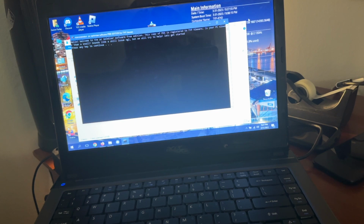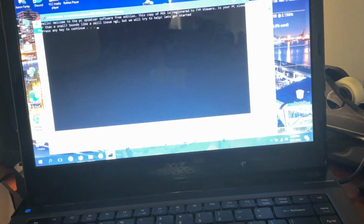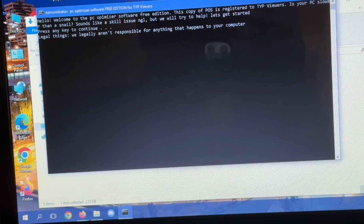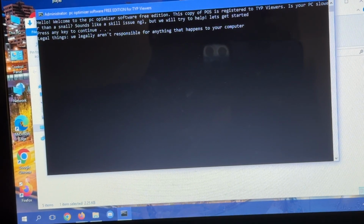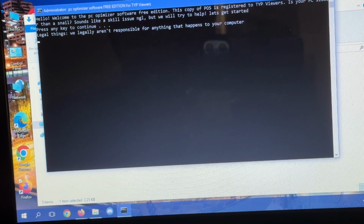Optimizer software, free edition. Your PC slower than a snail? Sounds like a scale issue, but we'll try to find it. Here's some legal fees. We are not legally responsible for anything that happens to your computer, which nothing bad should happen, but in the worst case scenario, we can.